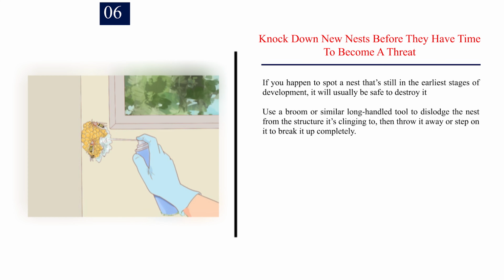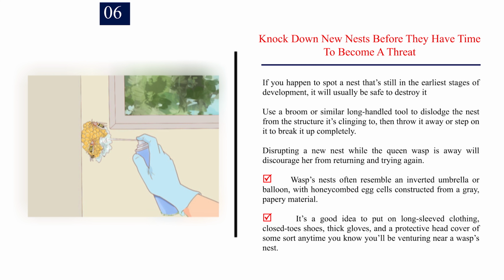Number 6. Knock down new nests before they have time to become a threat. If you happen to spot a nest that's still in the earliest stages of development, it will usually be safe to destroy it. Use a broom or similar long-handled tool to dislodge the nest from the structure it's clinging to, then throw it away or step on it to break it up completely. Disrupting a new nest while the queen wasp is away will discourage her from returning and trying again.